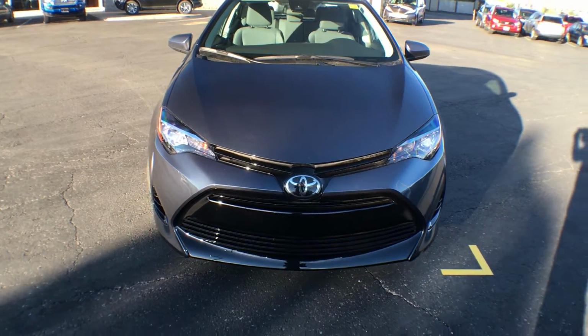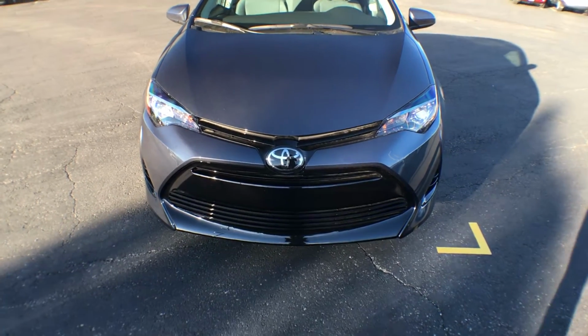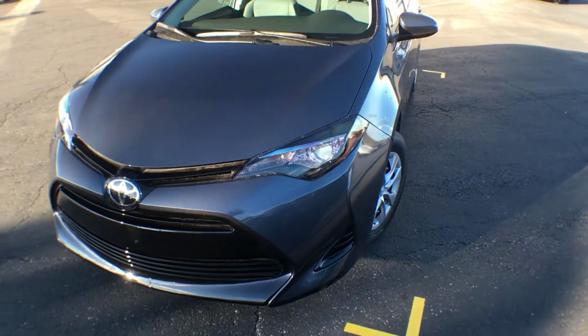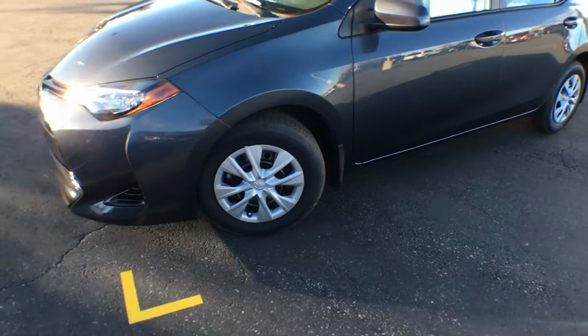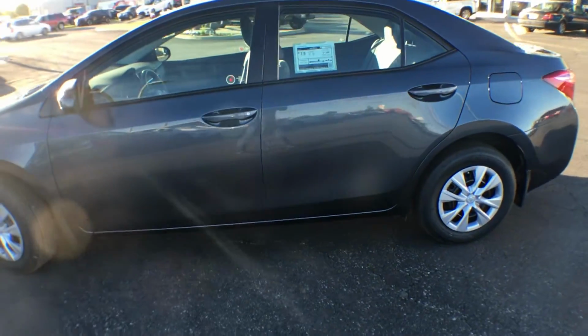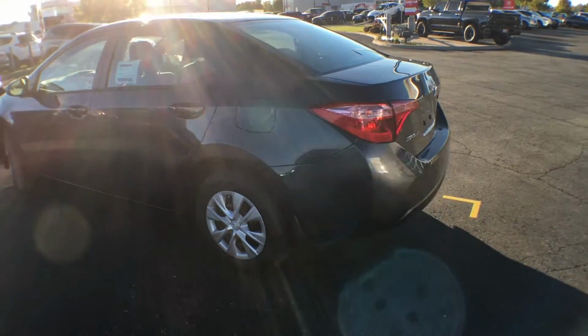So starting at the front here, we have a beautiful sleek styled black grille. We have our chrome Toyota emblem, LED headlights, as well as LED daytime running lights. We have 15-inch steel wheels with silver hubcaps. We have color key door handles. The fuel cap will be on the driver's side of the vehicle.